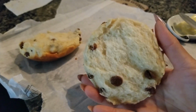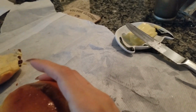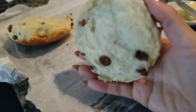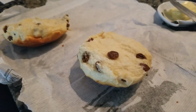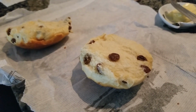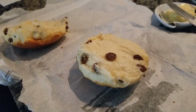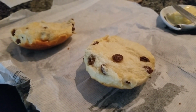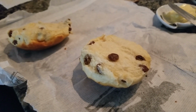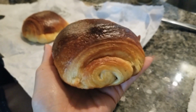I've already eaten the bottom, and we're having it with a bit of that President butter. It's really, really good. Very, very delicious. And we also bought croissants and the pain au chocolat. So we're gonna have those, I don't know about right away, maybe we'll have one of them right away and another for dessert or something along those lines. But I'm really liking this bakery. We're gonna have this next and save the croissants.